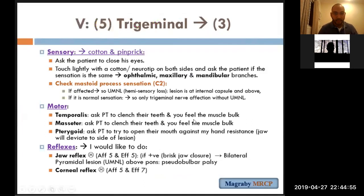So if you ask the patient to clench his teeth and to feel the strength of the muscle here, clench your teeth and feel the temporalis muscle here, then clench the teeth and feel the masseter muscle border like this. And for the pterygoid, ask the patient to open his mouth against resistance, and you put your hand like this to resist him opening his mouth.